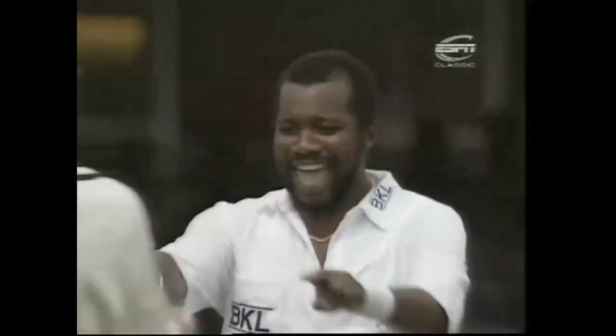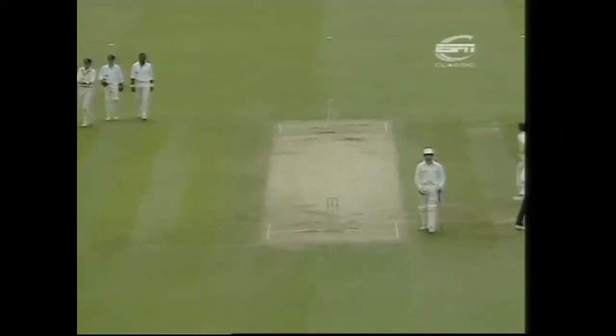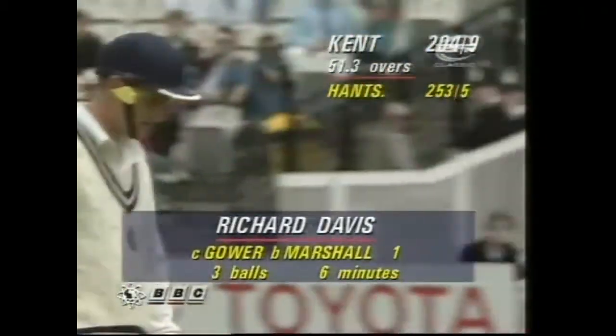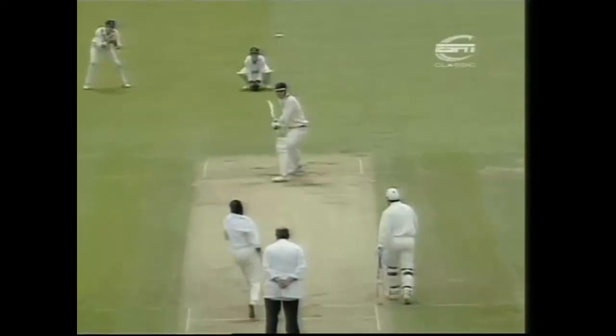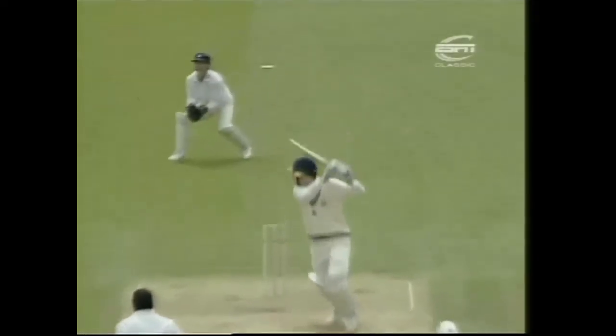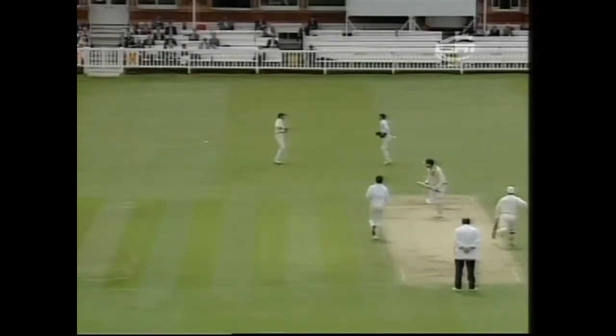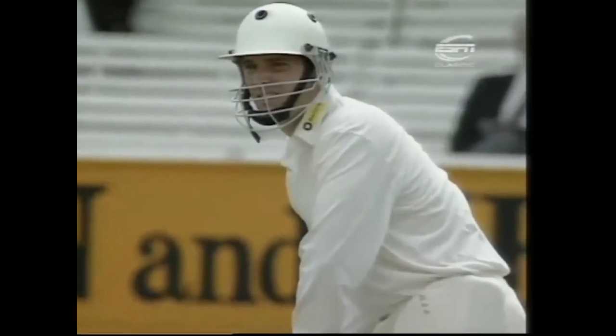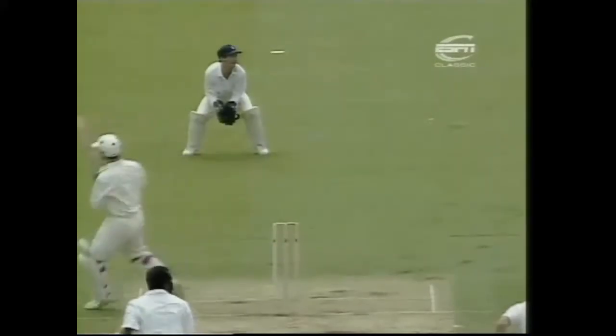It's pretty well caught. The ball flew so fast. Just like catching a sparrow. David Gower, the man standing at slip. Malcolm Marshall has the wicket. Richard Davis goes. And Hampshire within 1 wicket of triumph. Well, that's a good catch by Gower at slip. It's the first time I've seen him doing first slip for Hampshire. And a full swing at this, so it will go reasonably quickly. And Gower there catching above his head. That's a good catch. What a shot.